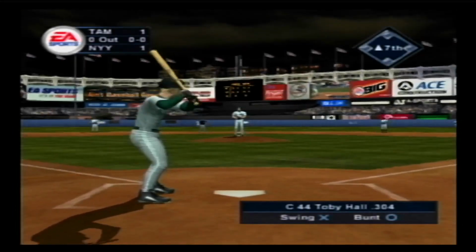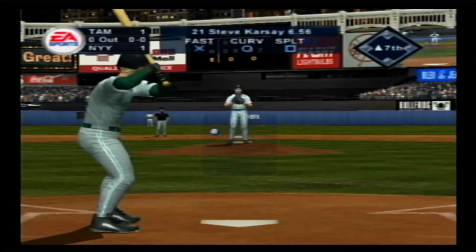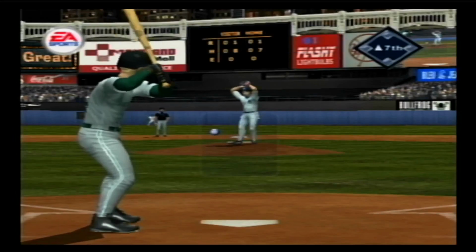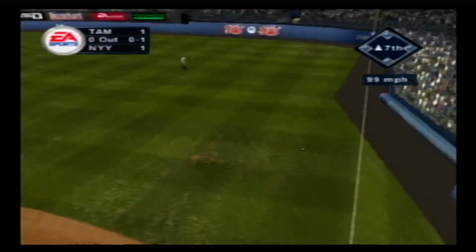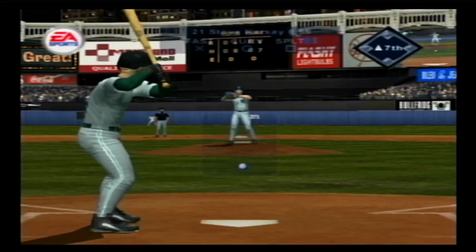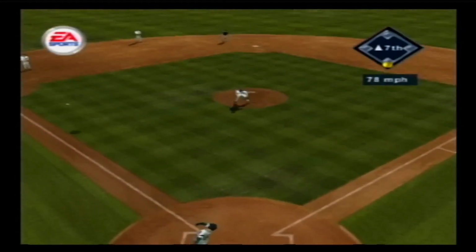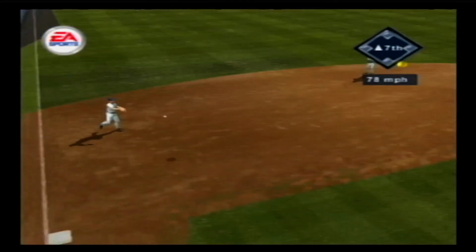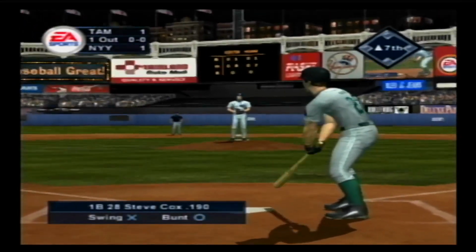Here's the first batter of the inning, Toby Hall. And the pitch. Hard hit ball left side. He's there and makes the catch. Man, they should call this guy human vacuum. That was a pretty nice running catch.